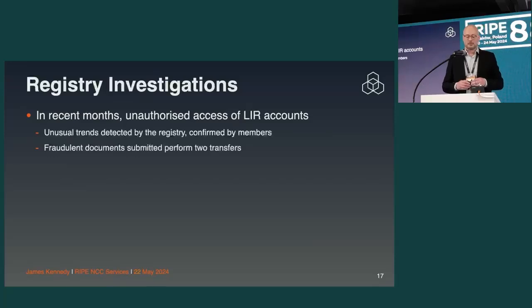Registry investigations, that's something that Philippe already touched upon in his presentation from the technical perspective, so I will keep it short on this side and talk more about the registry part of it. Related to all those SSO hijacks that were out there, people tried to manipulate and submit requests, and while we actually identified those trends rather fast, 2 transfer requests actually proceeded, which maybe is one of the downsides of a fast response time on tickets. But we identified them. It was one /24 IPv4, and 2 IPv6 allocations.